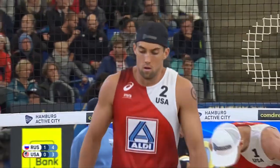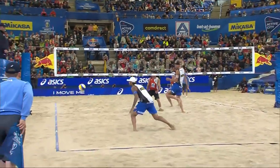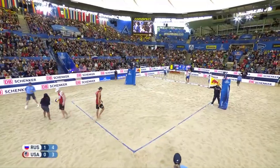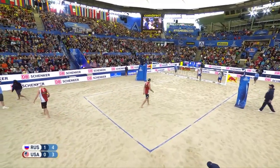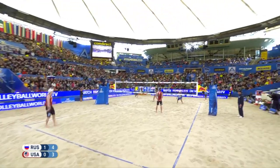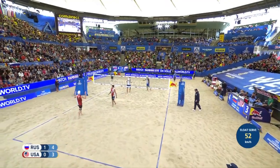I thought that ball was just off the line, but the referee has a much better view than we. And there it is, right on the blue tape. Any part of the ball touches that blue tape and it will be given as in. Need to find a little bit more pace and tempo here, USA. They have to win the second set to stay in the match.